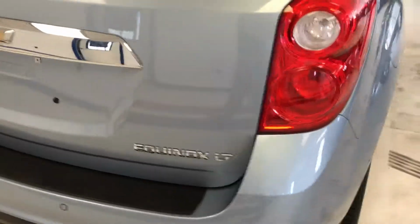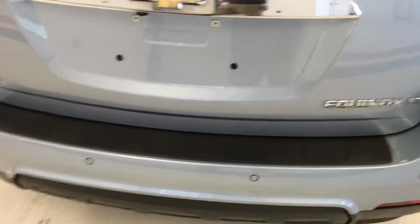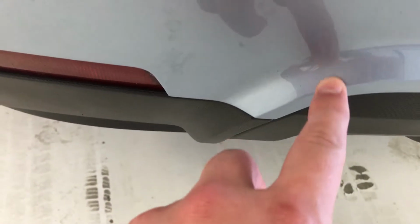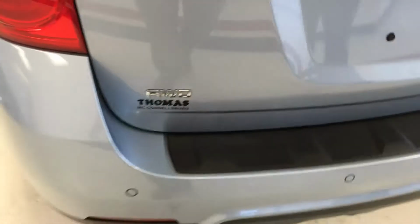Passenger side of the vehicle looks to be in very good condition. Back of the vehicle looks to be in good condition. Plastic part here sometimes gets some scrapes on it from people putting things in and out of the vehicle. Nothing on the plastic there. We have a little scuff right here. Nope, it's a piece of dirt. My apologies.